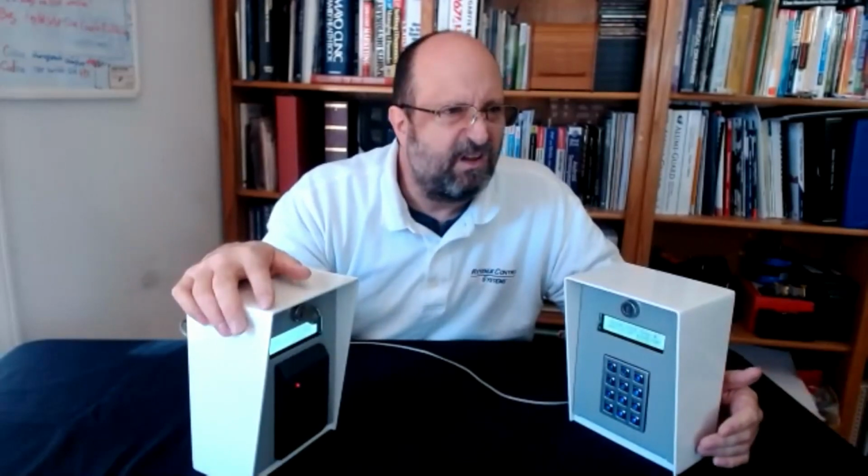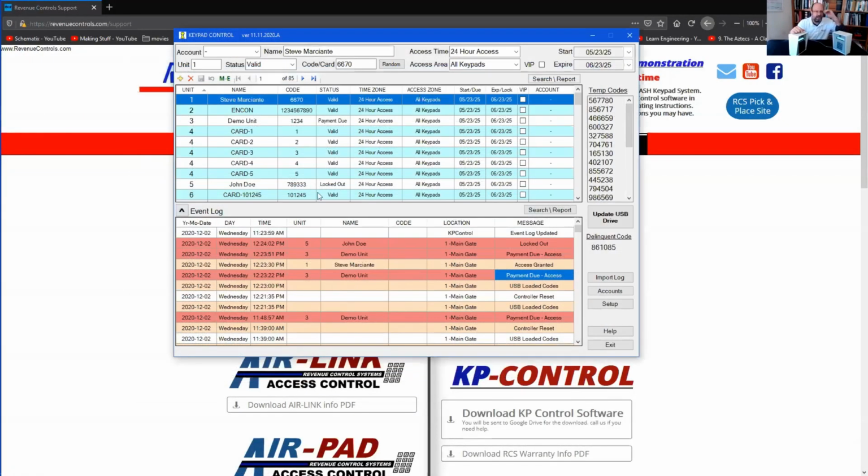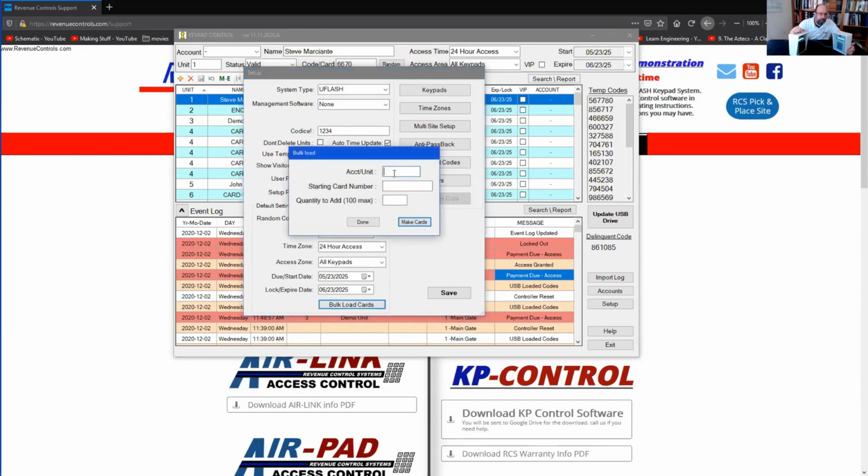Bulk load codes, bulk load cards, we'll show you that right now. So somebody's asking if we have a bulk load function. Yes, we do. You hit the setup, and then down here in the lower left is a bulk load button. Go ahead and do it. You just set 3 fields, and we could load up groups of 100 cards at a time.